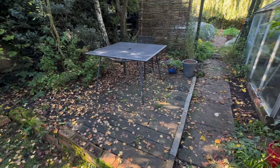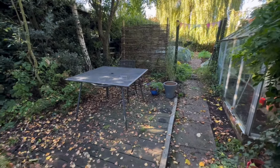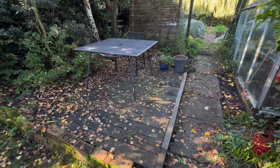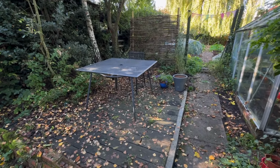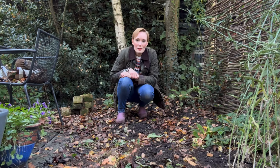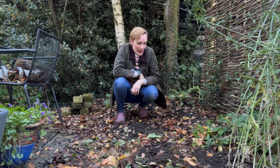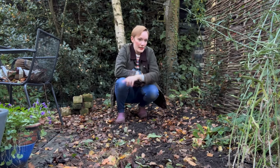Looking now at this area of the garden, I need to sweep up all the leaves covering the decking area and probably sweep them over onto that back section there to act as a nice mulch to cover the tulip section. But let me show you what's going on up here. So this is where I was trying to grow some of my sweet peas.